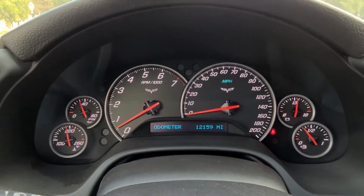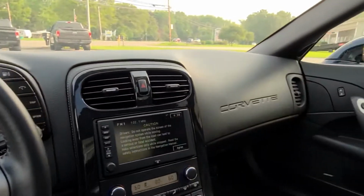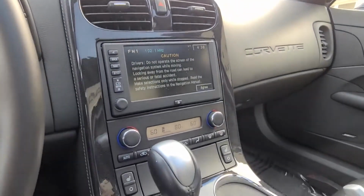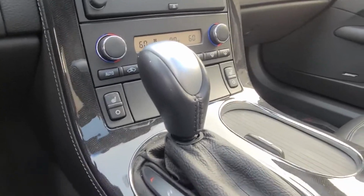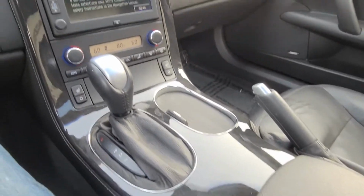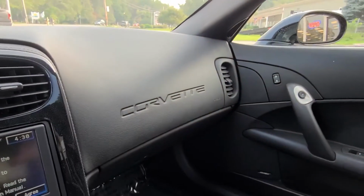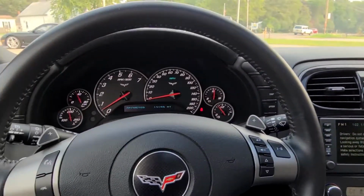Look at that. Beautiful, beautiful condition all throughout the interior. See the infotainment screen is fired right up, no problems, and you do have navigation available as well. You can see there you have your heated seat controls. All of these controls work beautifully and are in just equally stunning condition. You see that nice Corvette logo embossed into the dashboard as well.